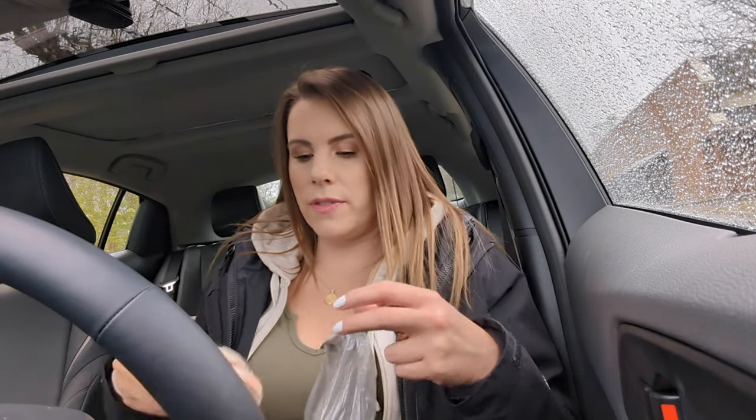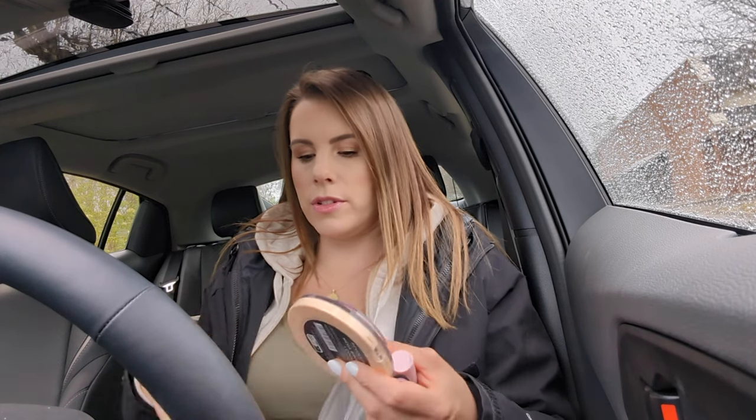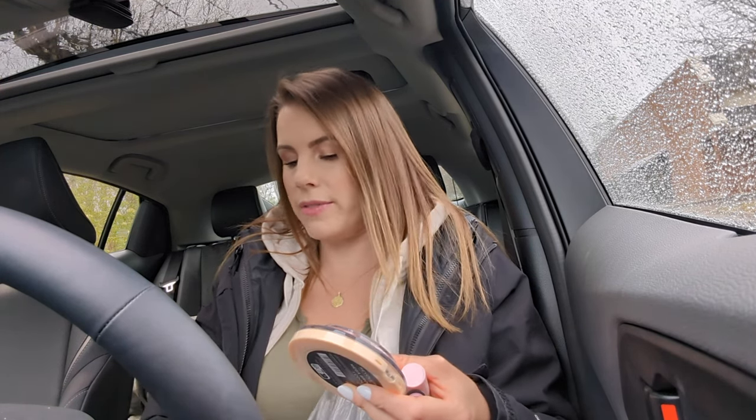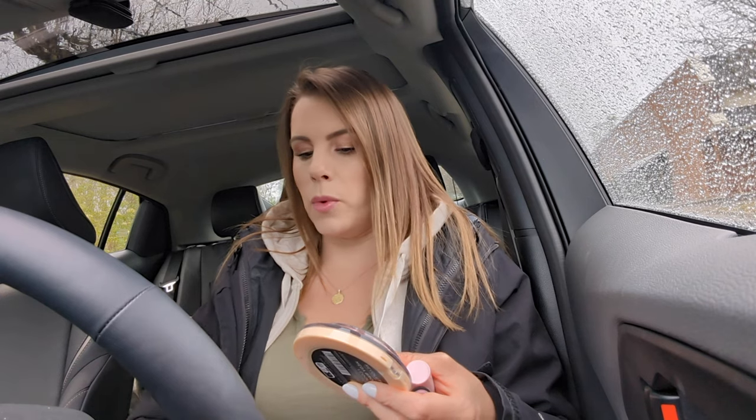And then while I was picking that up, I saw their larger bronzer here. This is the Mega Bronzer in One Cool. And this looks like it would be a good shade for me. I've just been on the hunt to find some good drugstore bronzers because I don't really have a lot of great options in my collection. I mean, I do have some, but I just wanted more.